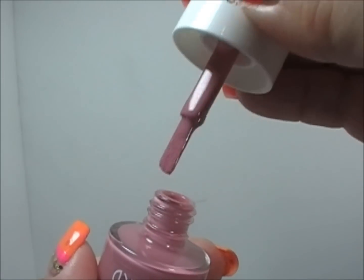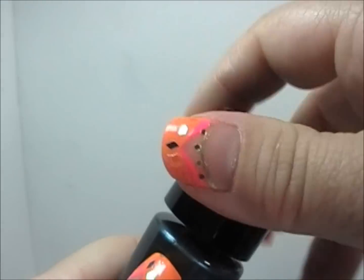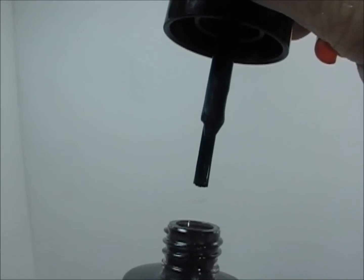So that's the shape of the brush. I'm curious what the old one looks like. Oh yeah, it's like a lot squarer and thinner.